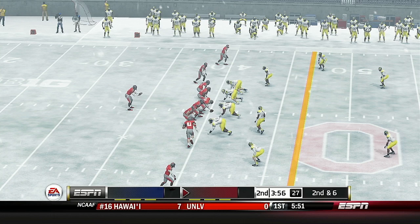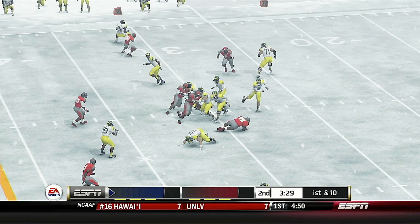You always want to go in the locker room with momentum. So as we get closer to halftime, I think we'll see more and more attempts to create big plays. Short over the middle. And he's taken down at the 45. First and 10. Ball on the 45-yard line. And they make the stop, the 39-yard line. First down.